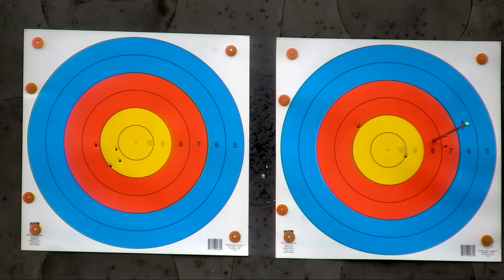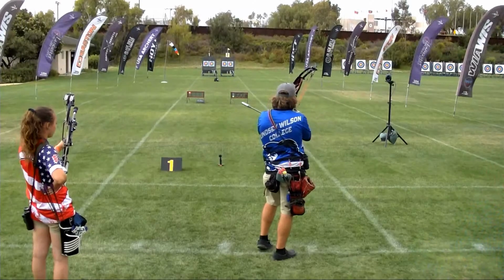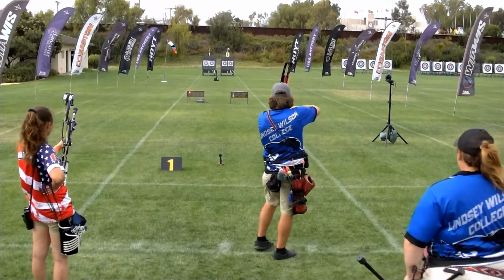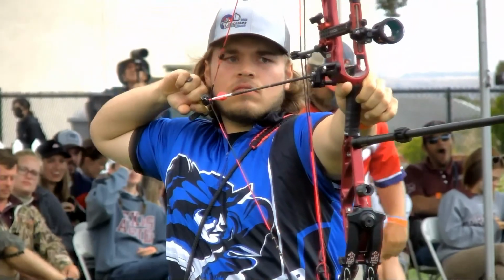Still hanging right. Still a little bit right. Clicked their sight a little bit, it looked like. The wind's starting back up too. Could be part of it.